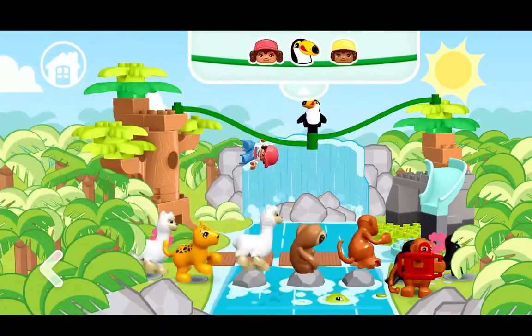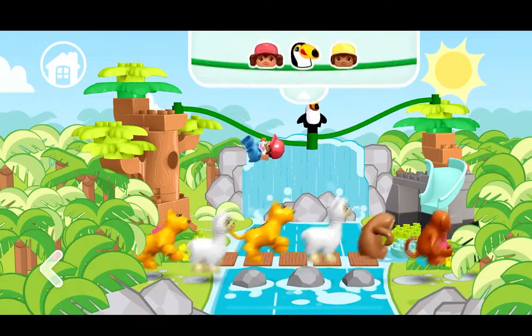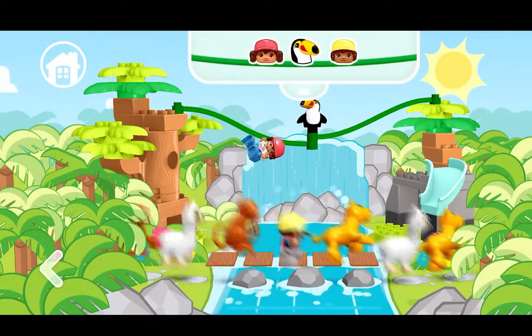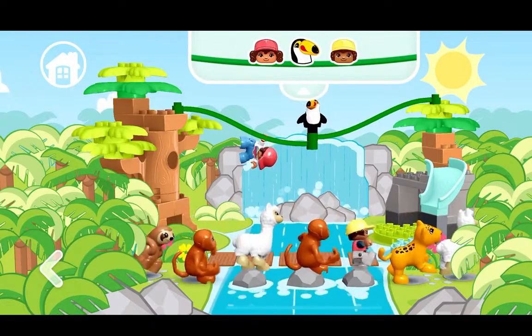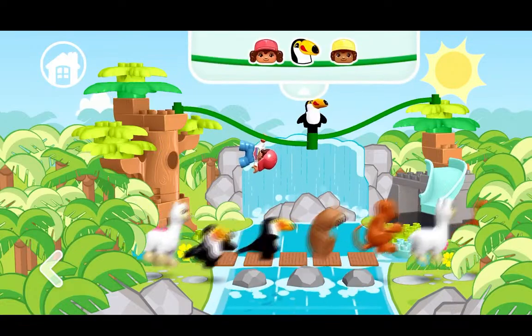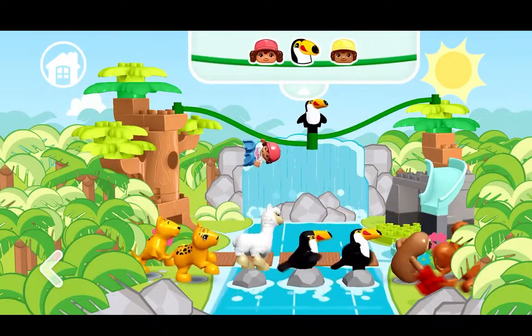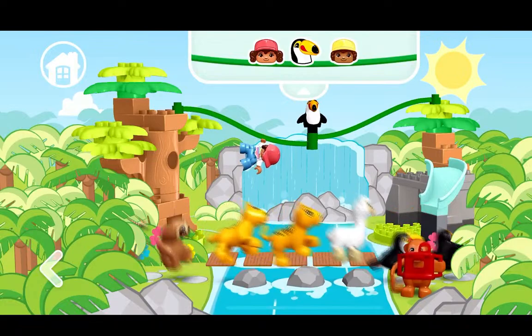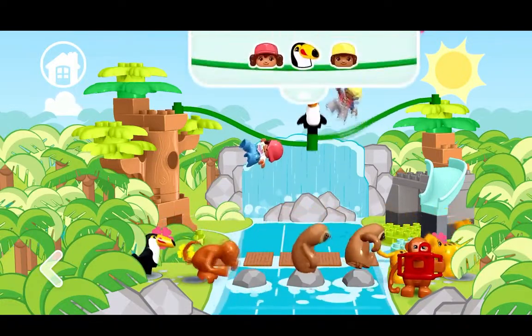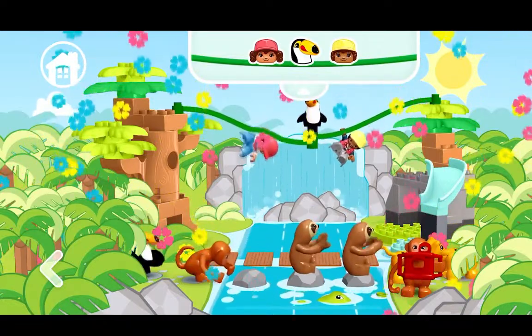We need to put on the lianas the girl in a pink hat, one toucan, and girl in a yellow hat. Okay, find girl in yellow hat. Where is, oh, whoa. Yay, super.